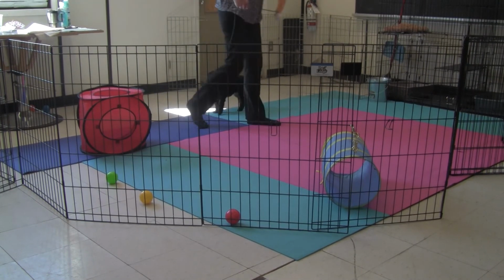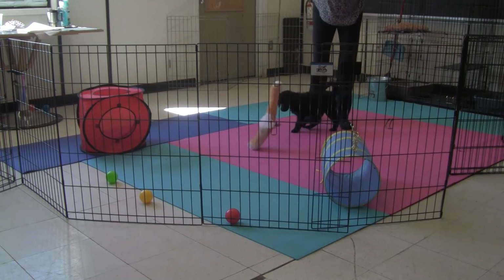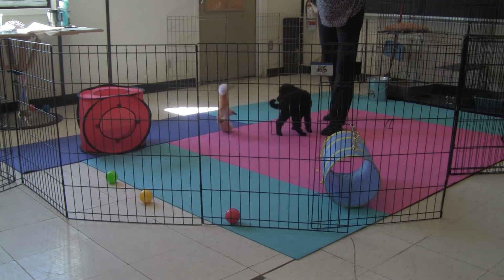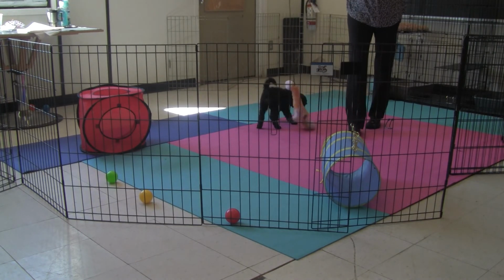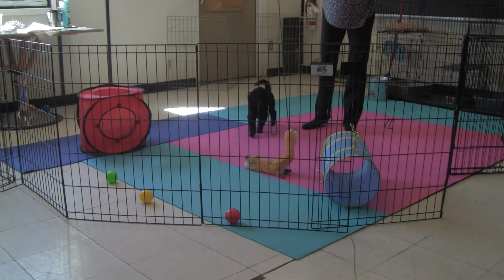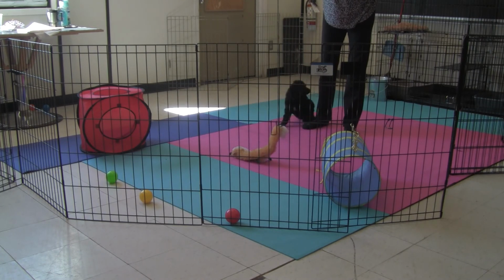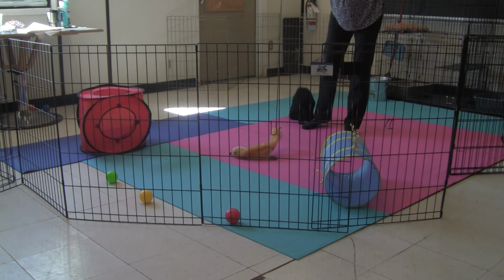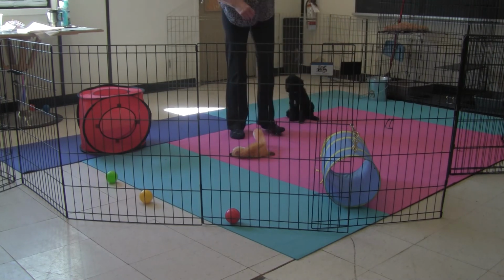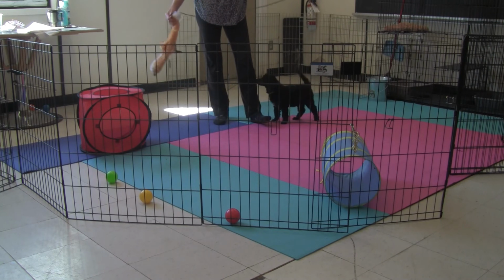So the last little test that we do is a prey drive. Just to see what kind of reaction you're going to get. So she's curious, but she's very slow too. So she has a fairly low prey drive. She's curious as to what it is, but by no way is she going to jump into a bush and come out with a porcupine on the other side. She's quite careful, so that's really quite nice.